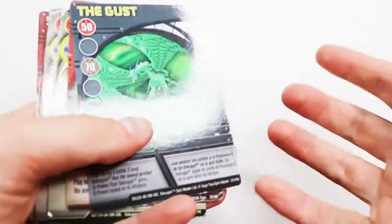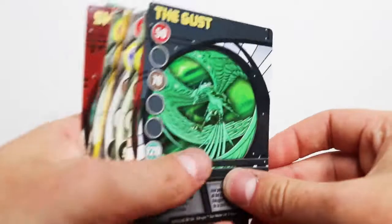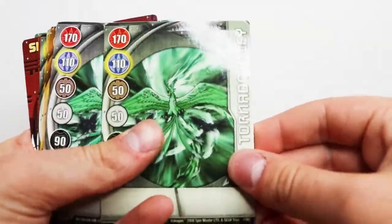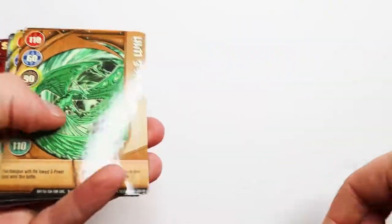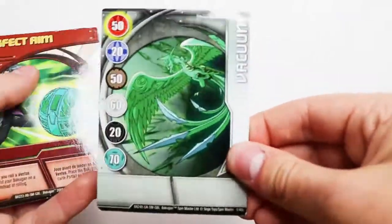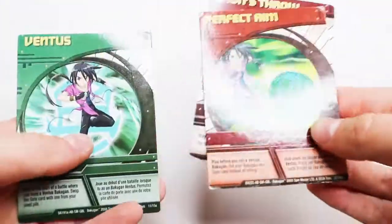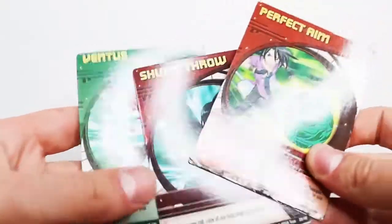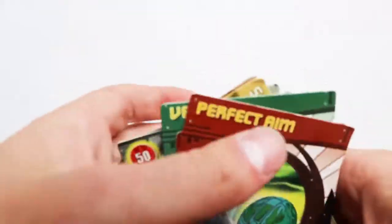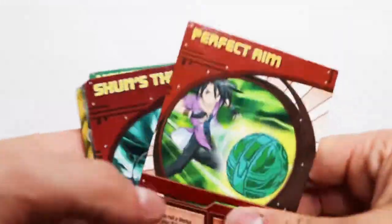So I have a lot of these actually. That's a pretty good stack. So I have the Gust, Shun's Throw, Tornado Alley, another Tornado Alley, Duck and Win, Skyris character card, Vacuum, Perfect Aim, another Shun's Throw, and an Inventus, which is kind of neat. So yeah, all just ones featuring Shun and just like Skyris and Ventus Bakugan in general, which is super cool.